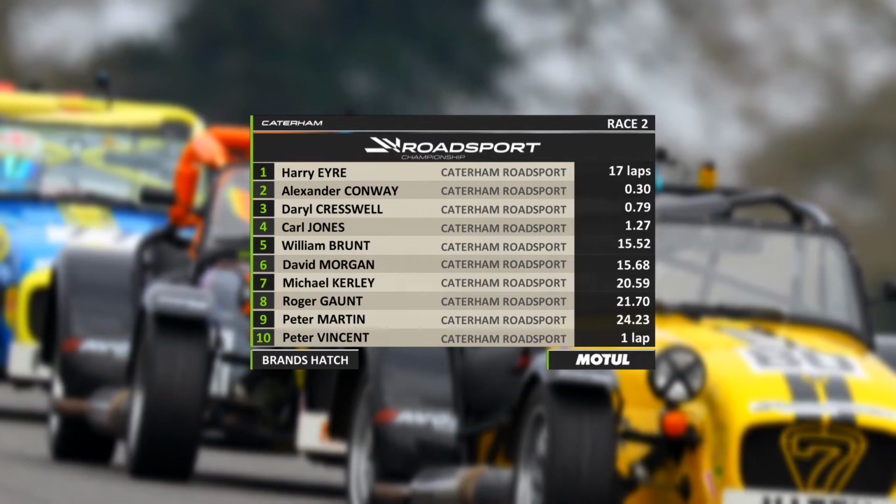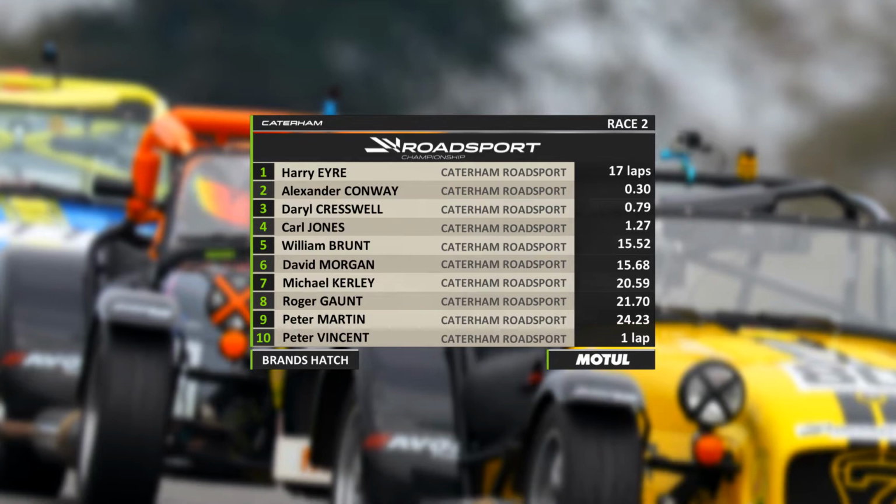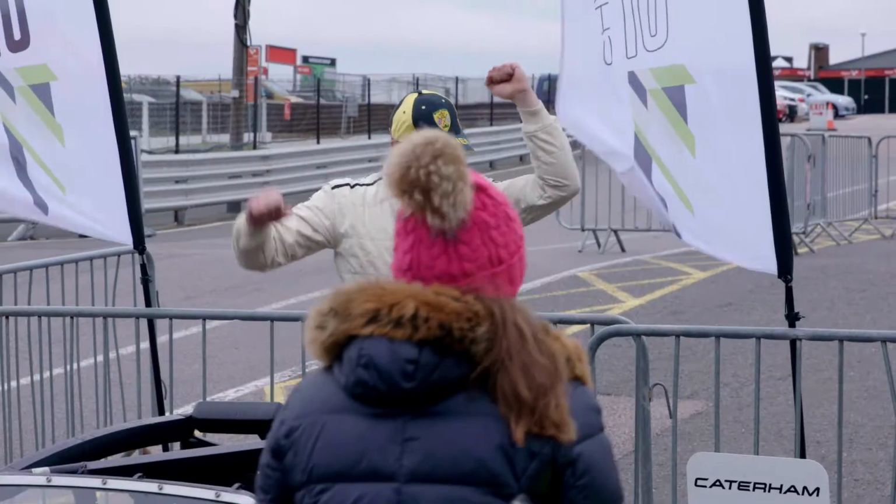Well, joining him up there on the podium, it was a very close affair, wasn't it? 3rd place for Cresswell, 2nd for Conway, but Harrier will be elated with that, his first victory of the season.